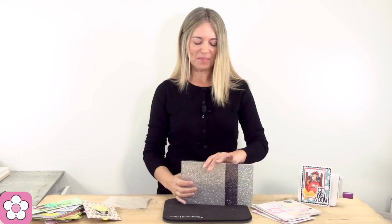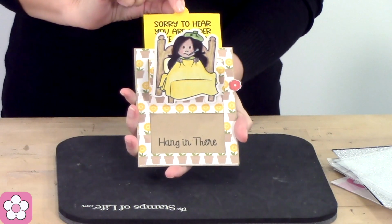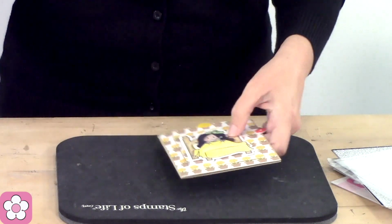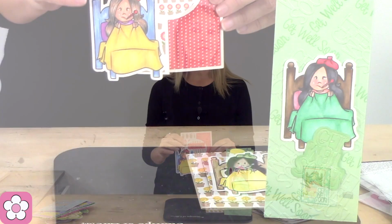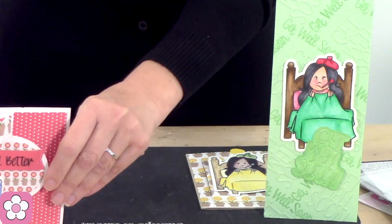Pretty awesome, right? Now, let's look at a couple samples that I have of Steffi Doll because here it is on our pocket slider. How cute is that? Look at that, stands up. Perfect for on the front of a card. Love that. Here's a cute one. Oh, and a slimline version. So sweet. She's perfect for slimline version. She's perfect for flip it cards if you wanna do a flip it card. She's perfect.